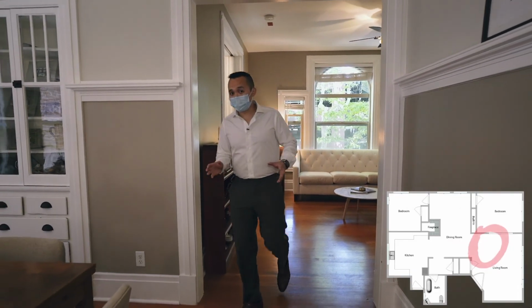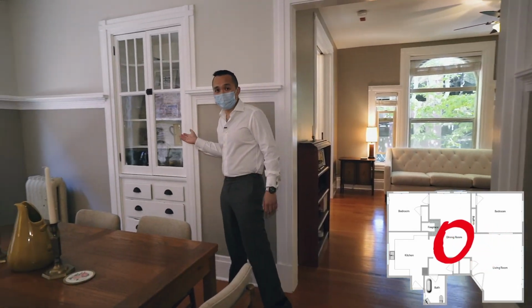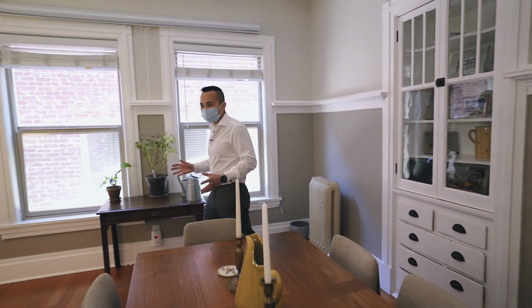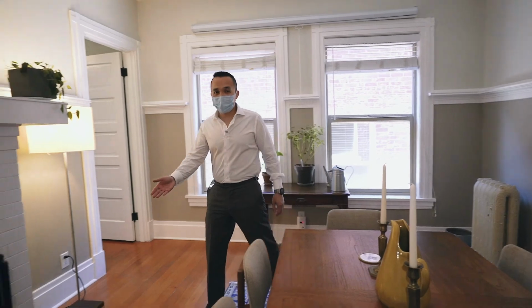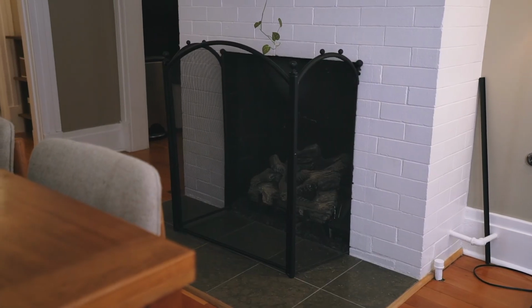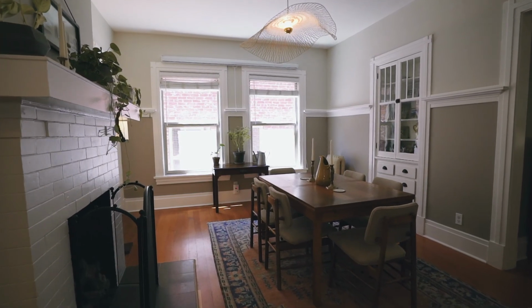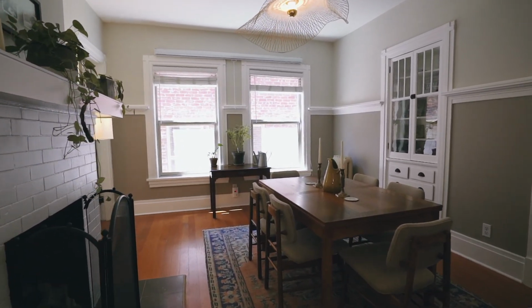Next, in the beautiful dining room, we have gorgeous period built-ins. And even though this home is already a rare find, what's even more rare is the gas log fireplace. It'll surely add a spark to any dining experience. This is the owner's favorite place to socialize.